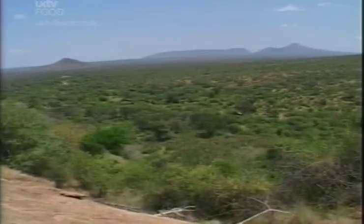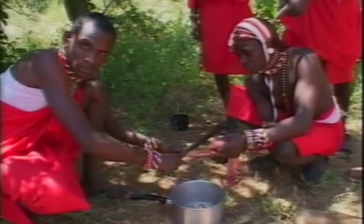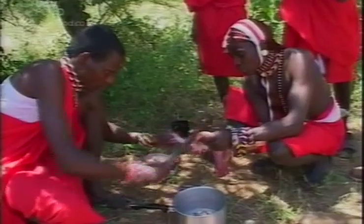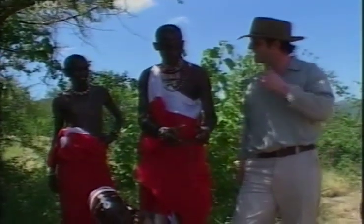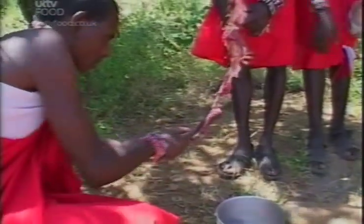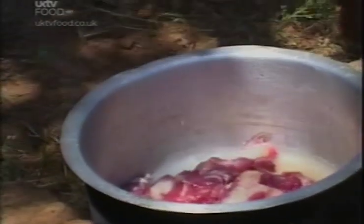This is a great opportunity for me to see how the Maasai prepare and cook their meat, which is their staple diet. They cook the lamb in different stages. Here, they're preparing the shoulder meat to stew it. They're carefully trimming off the fat from the meat and cutting it up with a simi, the Maasai sword. They then cover the meat with water and stew it.